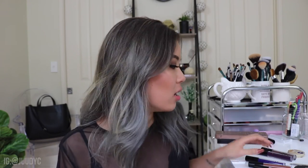But I would really, really, really say do not get these darker shades, because oh, they went on so patchy. It wasn't pigmented at all. So yeah, just stick to the nudie shades. I think those ones are the best ones you can go for. This brand is also cruelty free as well, which is awesome. Being a super, super affordable brand, I think them being cruelty free is just another big thumbs up.